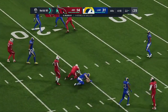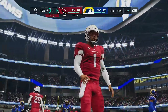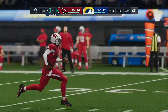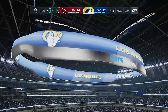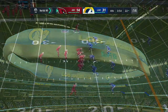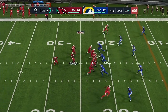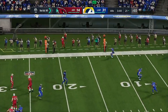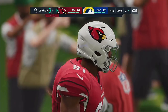And he's got this down almost to the 20 before he's dropped. Give him 10 that time, escaping the danger, running with it, and picking up a first down. And a Cardinal first down. Shotgun now from Murray. And that's complete. It's the tight end Daniels. Not much there, only a yard.